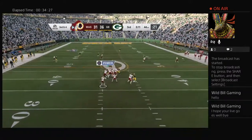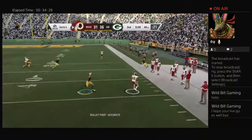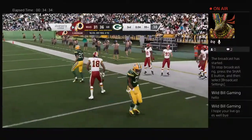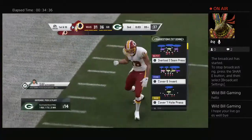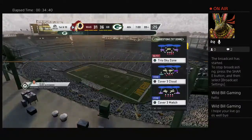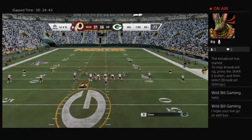From the gun on 3rd down, Keenum. It's brought in by Dodson. And this is going to result in another first down as the tackle's made at the Packers 39. Keenum going to come up now, 1st and 10. And he's 4 for 4 now, throwing the ball to start the drive.